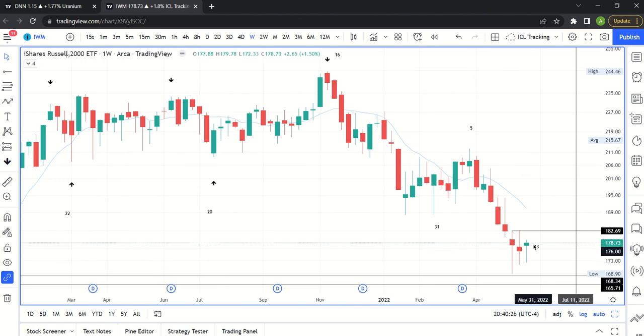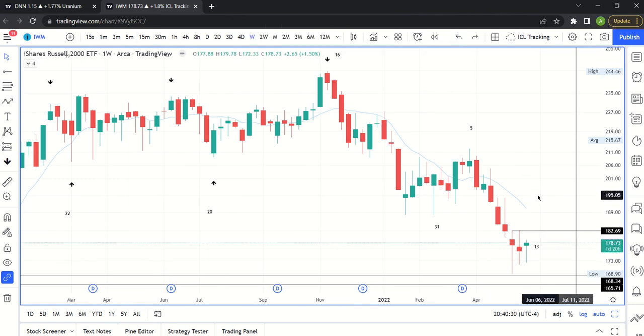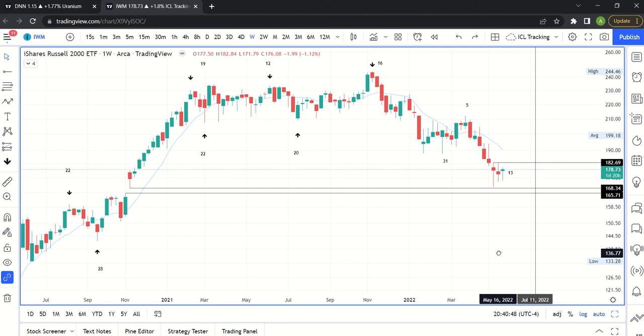But same picture as the other indices. For the most part, it's an inside week. We have had a pretty furious rally. So again, I would watch that 182.69 level. Maybe we get there by the end of the week. Who knows? But I'd say the broader point is that more downside awaits is my suspicion. And as I reiterate, I think we're more likely to see a low in, call it, mid-July.